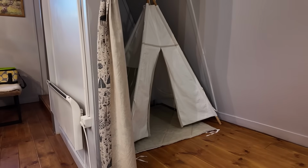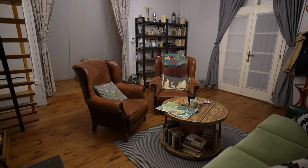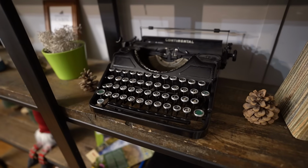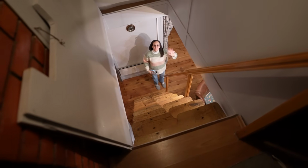Plus there is also some space for children if a family would like to rent this place. I really enjoy the vibe. It is really cozy. I dig the kind of vintage and old school furniture that we have, like these chairs. These are super awesome. Plus there are some nice smaller details, some nice small decorations that pretty much give this overall a cabin in the woods vibe.